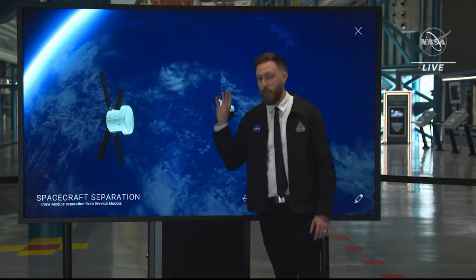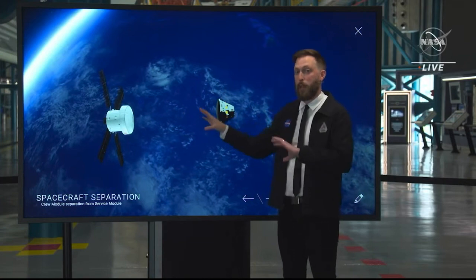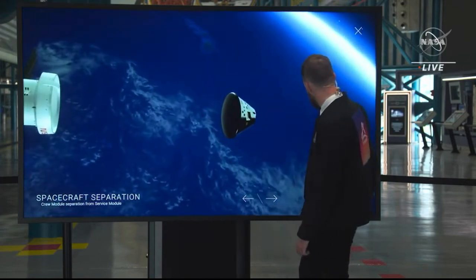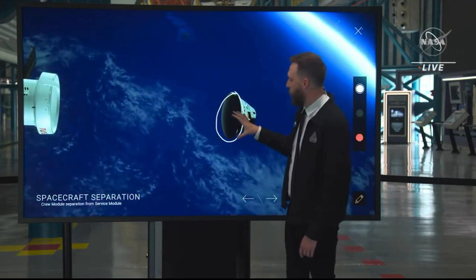The service module, its job is done. It breaks away, ends up burning up in the atmosphere after carrying Orion to the Moon and back. What this does is reveal the heat shield, the large structure on the base of Orion.